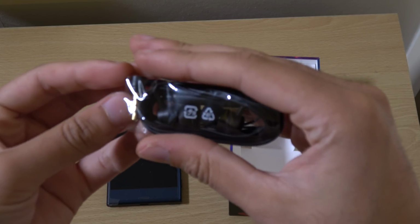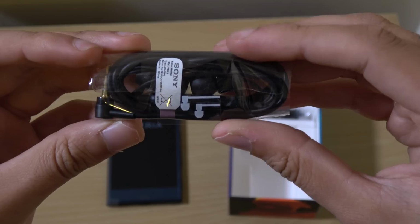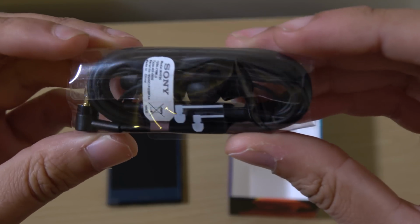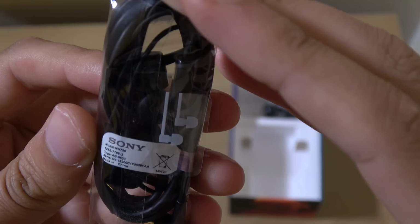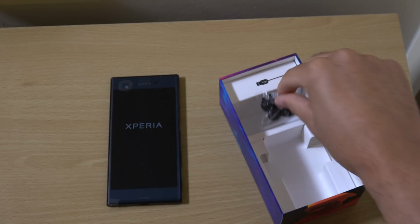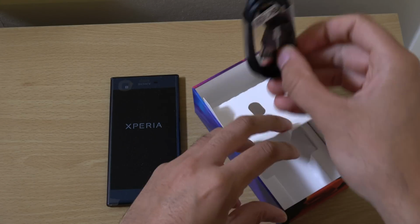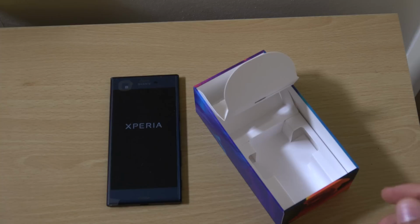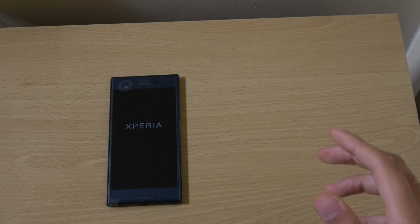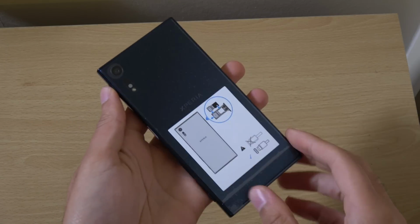And not only do you get these earphones, if you pre-order, at least where I am, you get some proper Bluetooth like headphones. That's pretty cool. These earphones are the MH750s, so I don't know if they're high-end or not. But it's nice that they are in there. You also get a charging cable, so that is type C, and that's it. That is it. So let's have a look here at the actual device.